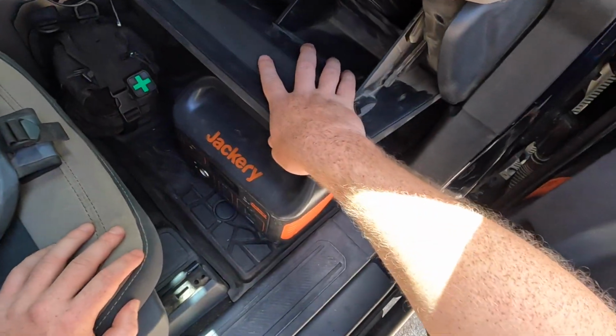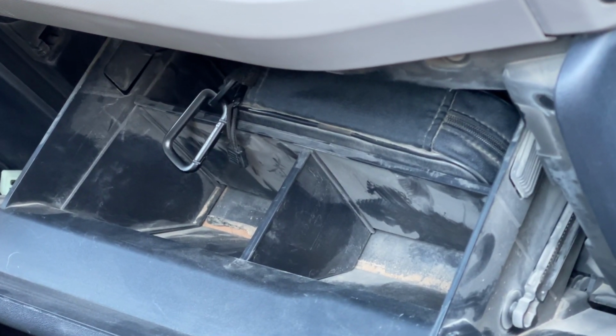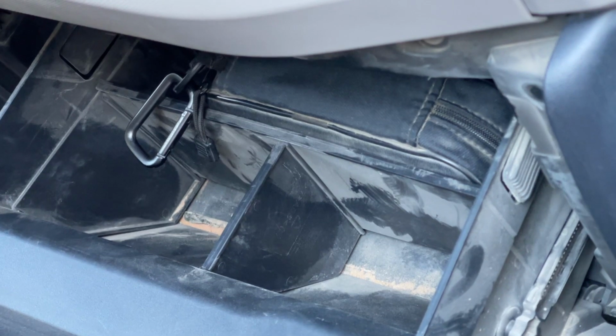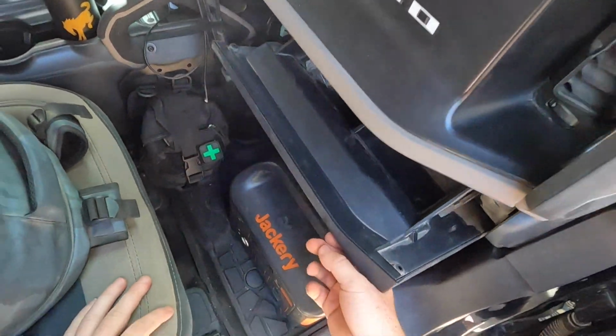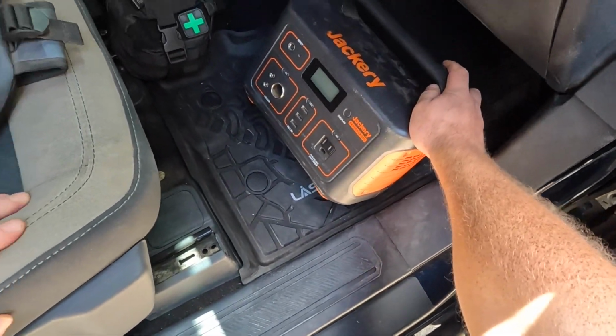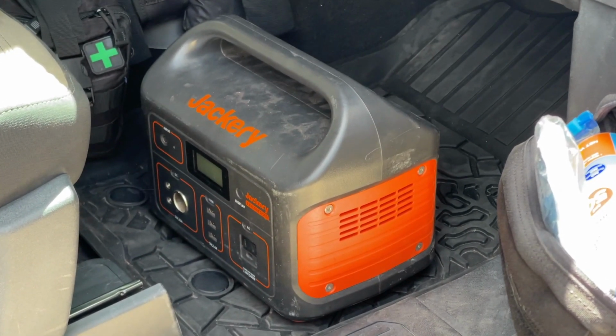Also in my center console, or a glove box I guess you could say, I don't leave much in here because I like to have a little bit of room to organize and just kind of throw stuff if I need to. Bronco toolkit also stays in here, up and out of the way. Also in the front seat, on my longer trips, I usually always have a Jackery. This way I can power up all my camera gear for when I'm filming these kind of videos.